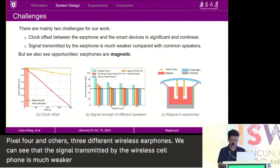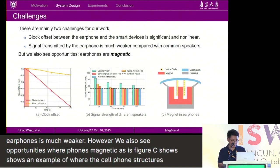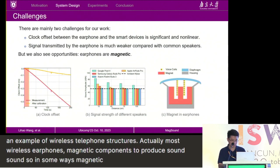However, we also see opportunities. Earphones are magnetic. Figure C shows an example of wireless earphone structures. Actually, most wireless earphones have magnetic components to produce sound. So in MagSound, we seek magnetic sensing to solve these challenges.